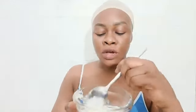Sugar helps to exfoliate the skin. It helps to hydrate the skin. If you have dry skin or uneven skin tone, it also helps to exfoliate the skin to remove dead skin cells. And the results will give you a bright, uniform skin that glows. You just love it. So just get it and mix together.